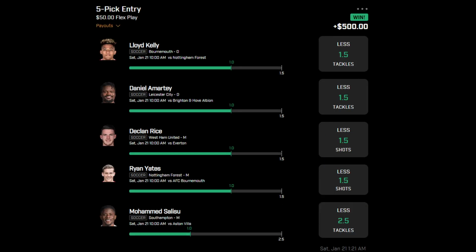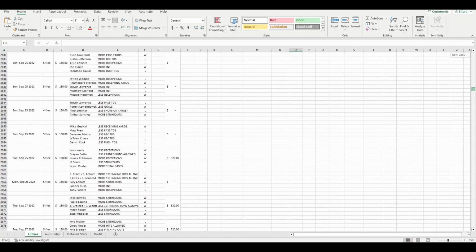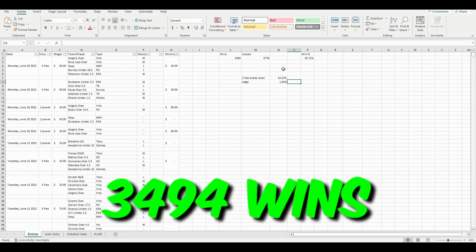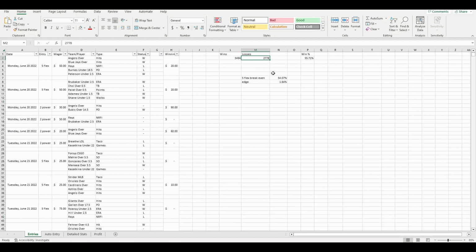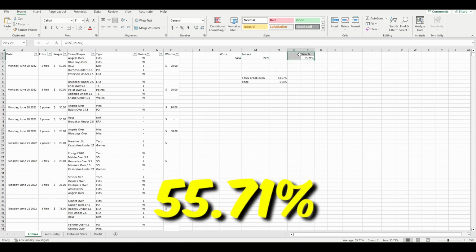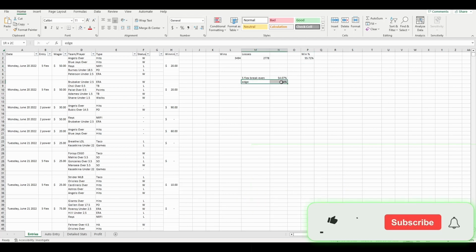1,000 individual prop bets. I've tracked every single entry I've placed to the best of my ability since June, and my record sits at 3,494 wins and 2,778 losses, which is a win rate of 55.71%. While the extra 1.7-ish% edge I have over 5 and 6 flexes seems little, I can assure you it's not.